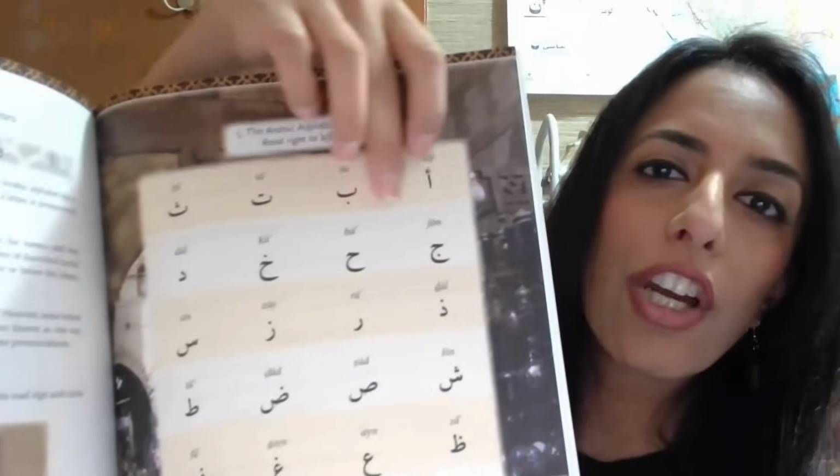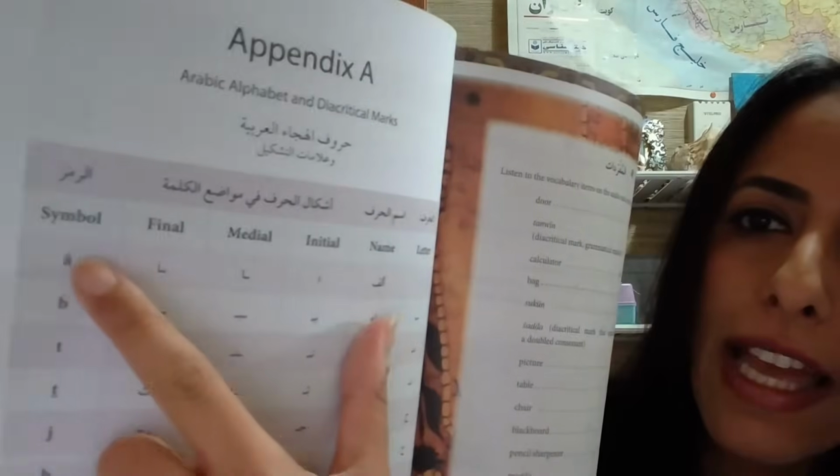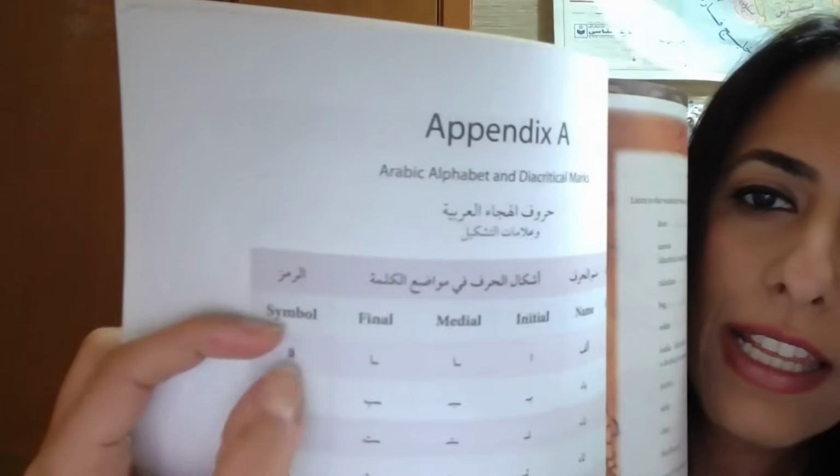You will see all the letters, how they look like, and what they're called. So there is this little guide here for you. The appendix here, Appendix A, has all the letters, the name of the letter, the shape of the letter, how it looks in different parts of the word. It's initial, middle, and final, and then how it is written or what the symbol for it is in English.